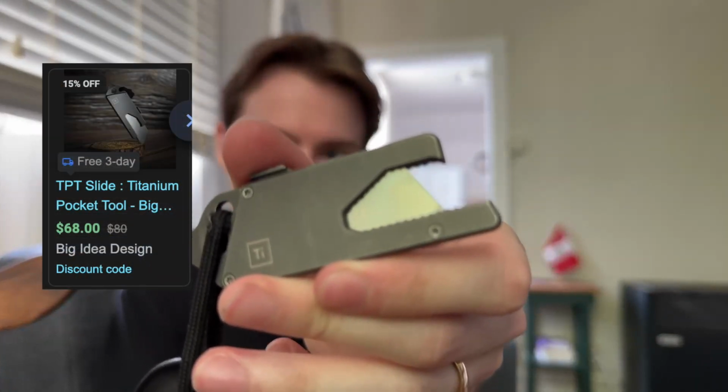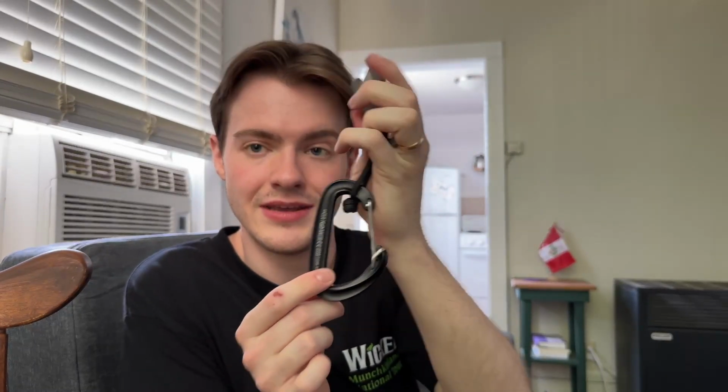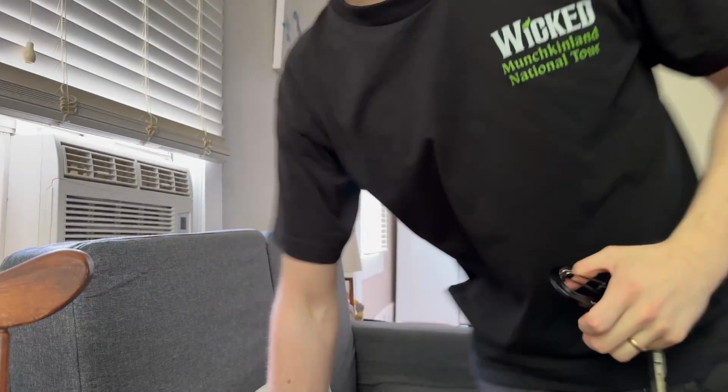One extra thing that I have is something that I don't keep in my bag, but I keep on me every single day. So this right here, it's upside down. This right here is my knife. I carry a knife with me all the time. This is my main blade. This is also made by Big Idea Designs. You see I'm a big fan of theirs, I guess. This is the TPT slide. And this thing is just a small utility blade made of titanium. You can see I put it on a carabiner here, and I just stick it in my back pocket.